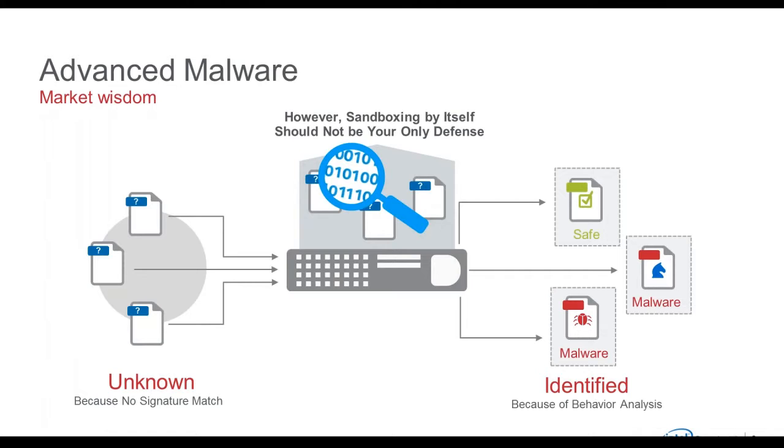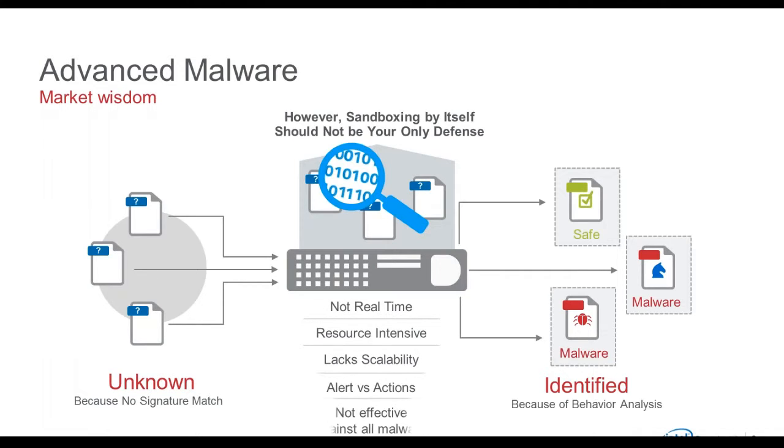But keeping in mind, great technology, there are a few things to understand, or I should say a few maybe limitations with sandboxing. Again, great technology, but a couple of things to keep in mind. For the most part, it's not real time.